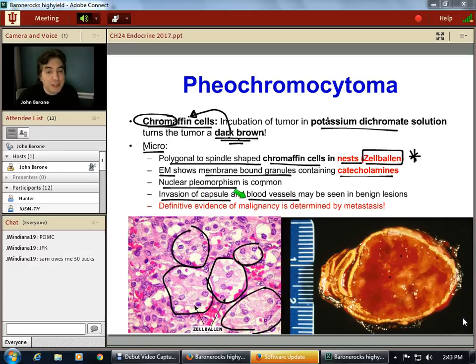Okay, but actually that can be seen with benign lesions too. What? Yeah. So the only way for pheos to be called malignant is if they have metastasized. Weird, huh? So pheos can actually be invasive and invade blood vessels, but they don't count as malignant until they spread, until you see them somewhere else. Otherwise, you can't call them malignant.